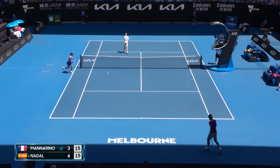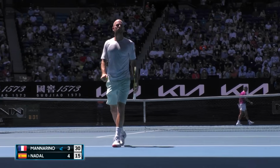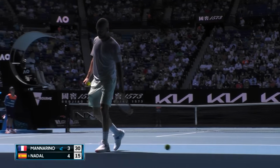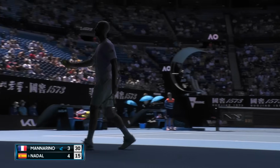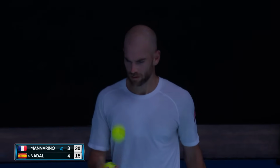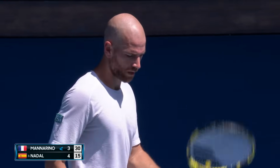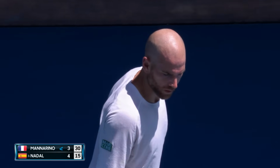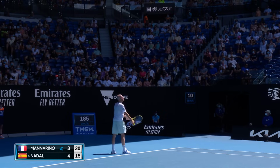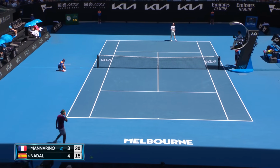Yeah, and boys, just to give you an idea, over the course of his career, second serve return points won, Nadal's normally right up there. And right up there is 54%. So the fact that Mannarino's winning 73% is testimony to how well he's defended that part of his game. And Nadal is not making any inroads into it just yet.